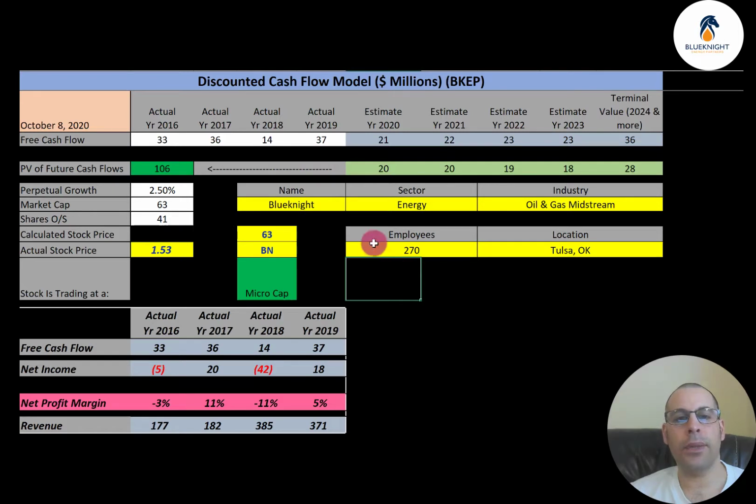Let's get started with the model. This is a small company, 63 million market cap. That's the value of the company according to the stock market. They're trading at $1.53 a share, and they have 41 million shares outstanding. To calculate shares outstanding, market cap divided by stock price gives you shares outstanding.